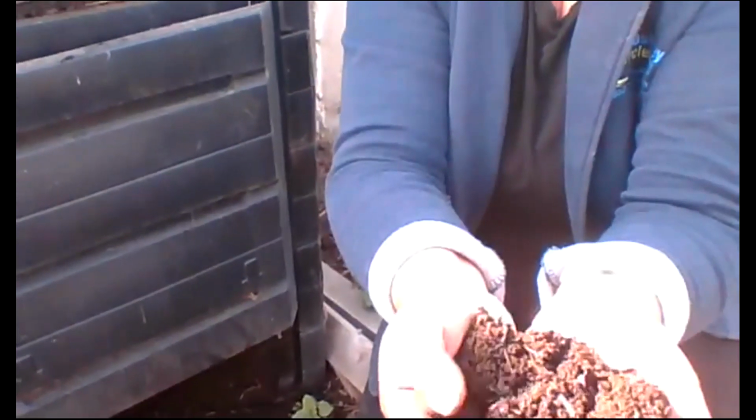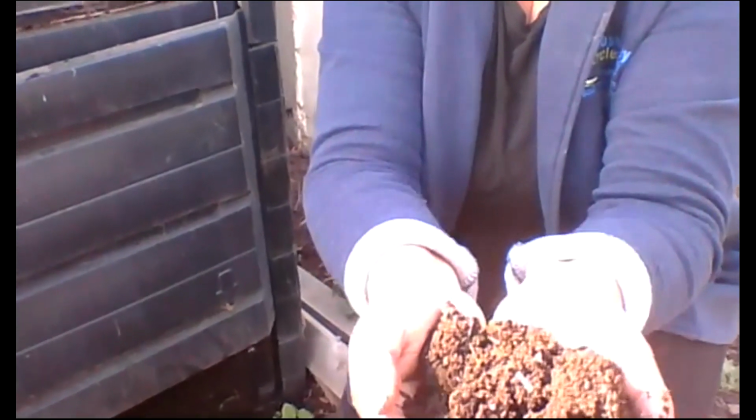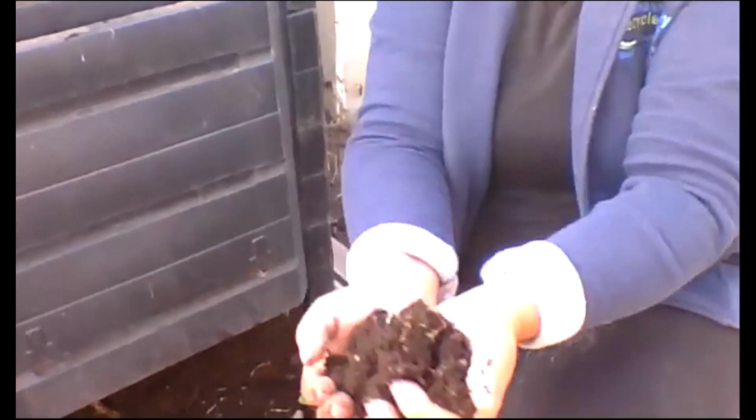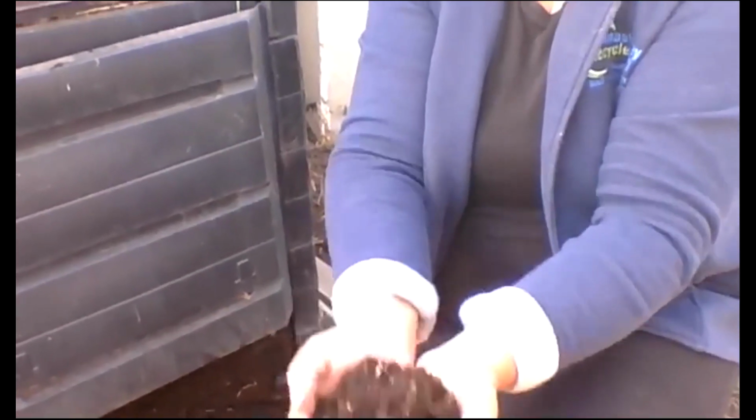And actually right here, there's a lot of cocoons too, because even though you don't put worms in this type of system, they come to your composting system.